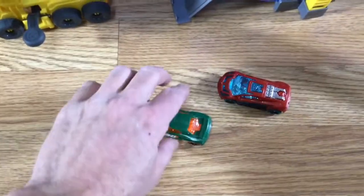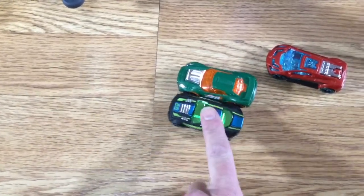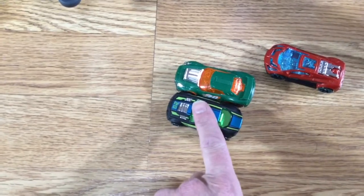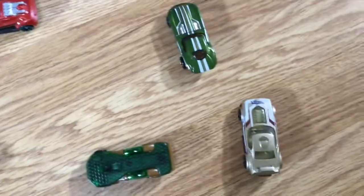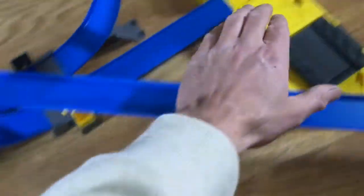Here are the two cars. I forget which is which. I'm gonna try a Torque Twister. Kind of looks familiar, somewhat similar. And got some other Hot Wheels cars ready. Give them a shot as well. Let's get going.